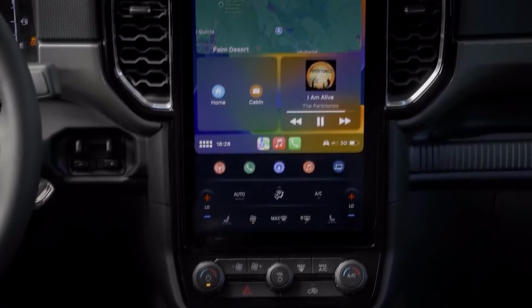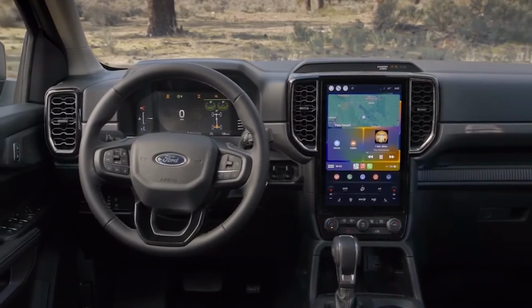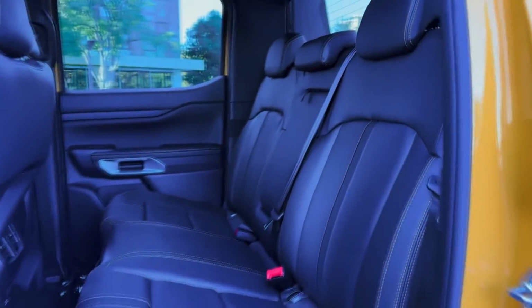A clever shelf over the glove compartment can handle a phone or wallet, topped with an additional mini glove box for extra bits and bobs. Rear seat storage sees a significant leap forward as well.